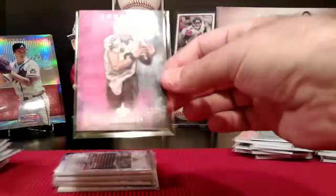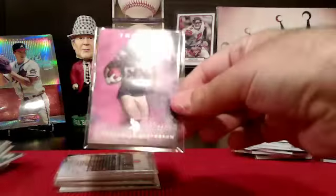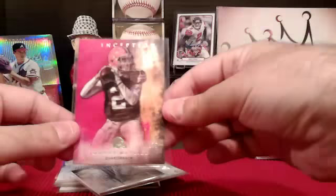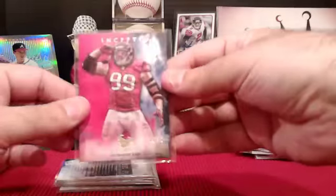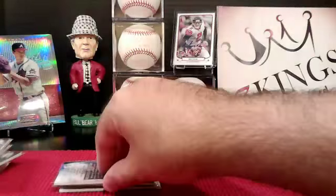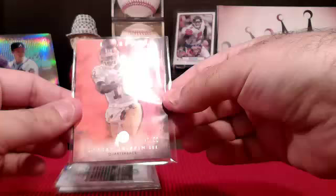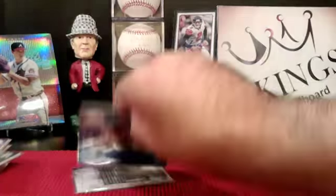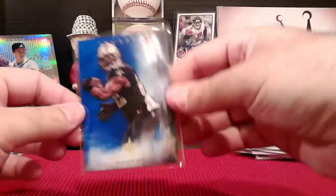Drew Brees. Cordell Patterson. Of 75, we have Johnny Manziel. J.J. Watt. Those are reds of 75. Jay Cutler. Of 50, we have orange. Robert Griffin III. Of 25, we have blues, Jordan Matthews and Mark Ingram.